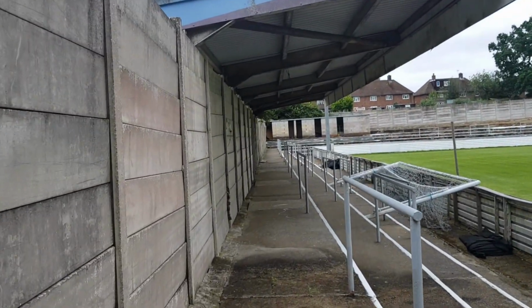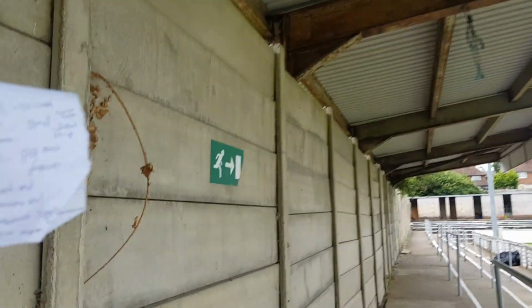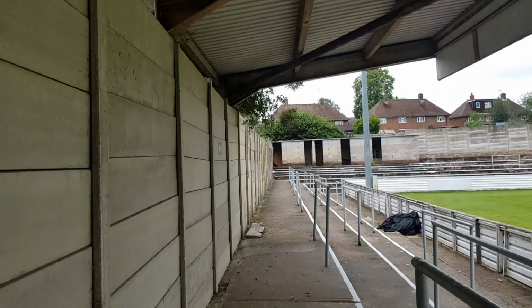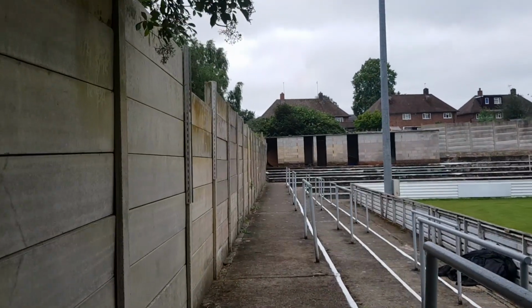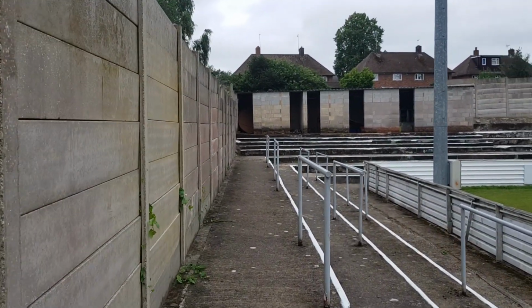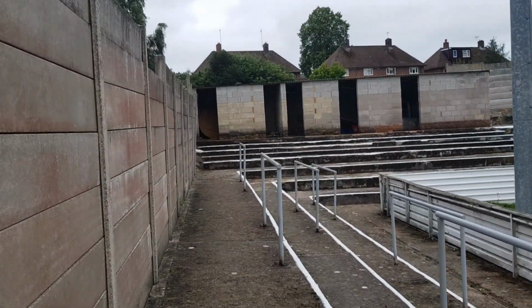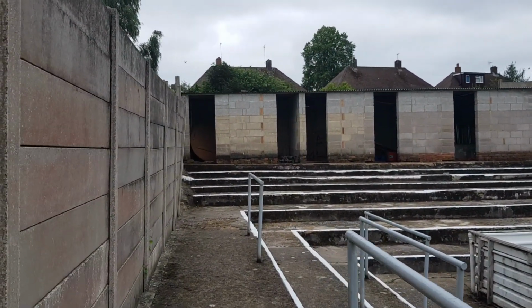Ahead of me you will see a turnstile block which was built, let me consult my notes, mid-1980s. They were built when Chesham were looking to progress, so ground grading and all of that kind of thing. They built them there for segregation purposes, but it never came to be. Chesham decided that wasn't the way they were going to go, and they were never finished, but they're still sitting there now since the mid-1980s, never been used. But again, what a unique feature.